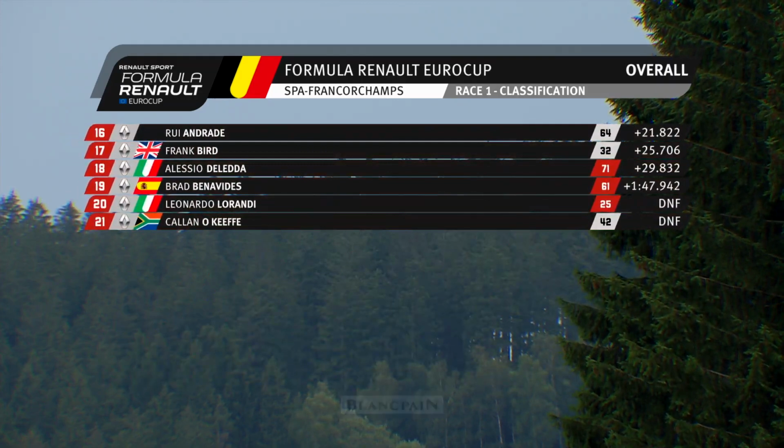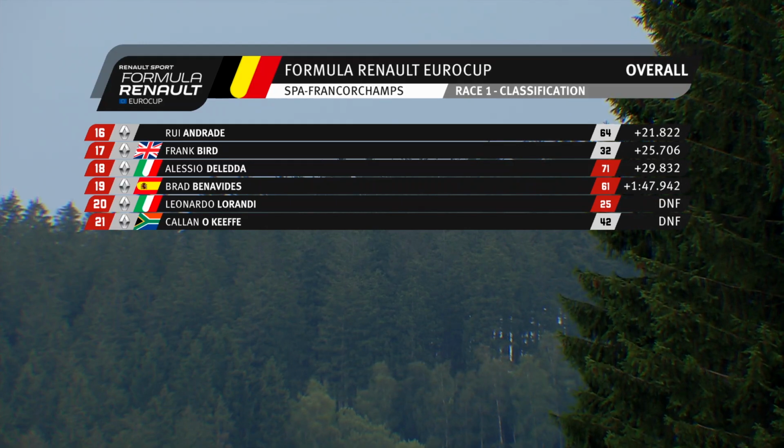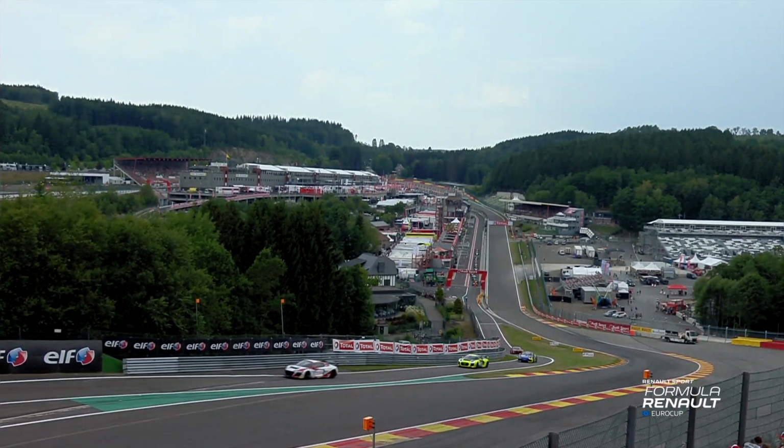Ugo de Wilde 13th from Amaury Cordil and Federico Malvestiti. Rui Andrade, newcomer, 16th. Frank Bird badly delayed. And he, in turn, is ahead of Alessio Deleda and then Brad Benavides. Let's have a word, then, with our race winner, Oscar Piastri, victorious, and he is in the pit lane, ready to talk to Dakota.